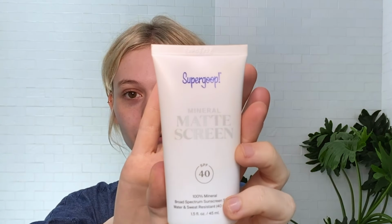Sunscreen's very important, and not until recently did I become a sunscreen obsessed human. So this is the sunscreen I use. It's from Supergoop, and it's matte because right now it's shiny, it's humid in New York.